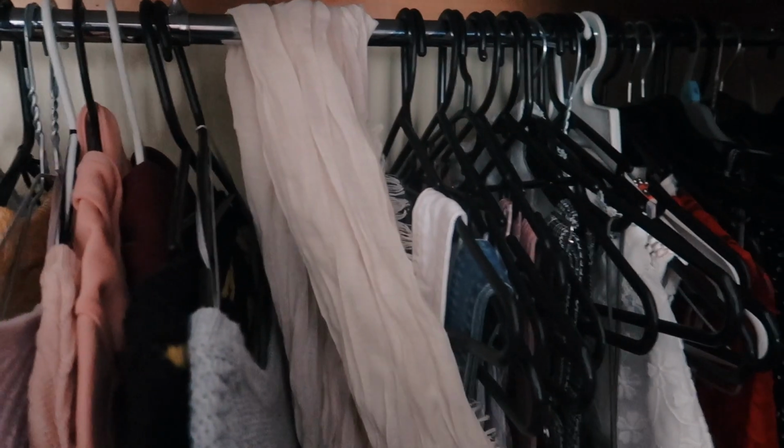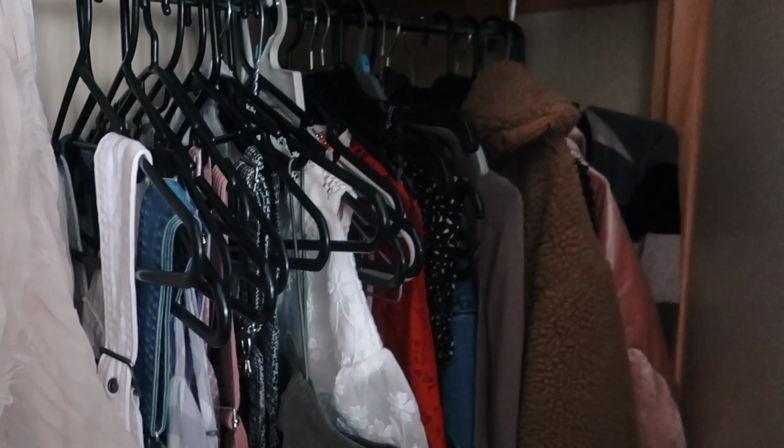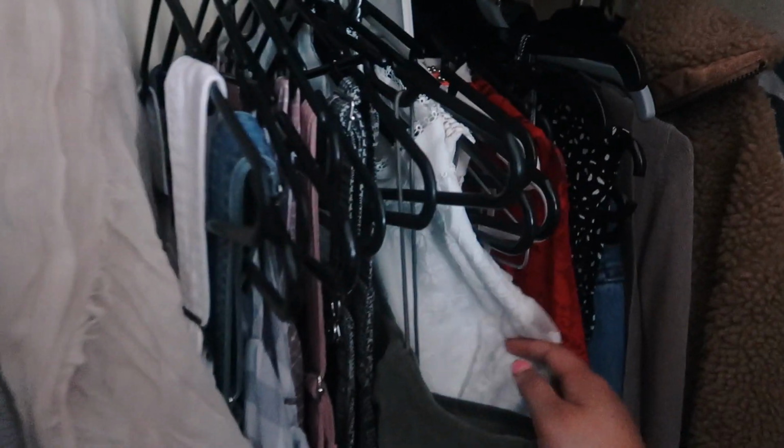My most worn scarf here, oh my gosh, it actually looks like a mess on camera, but I swear it's clean. I have a few jackets and cardigans. All along here I've got more of my dressy dresses, and moving up to the front is where I've got more of my day dresses. Like I've got overalls, cotton linen dresses, all that fun stuff.